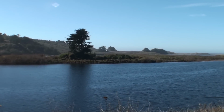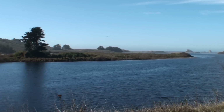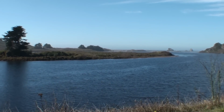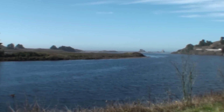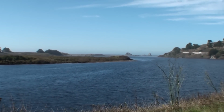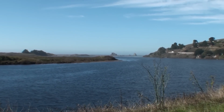Okay, so we're getting close to the ocean. This is the Russian River, and if you look off in the distance, you'll see some large rock formations coming out of the ocean. On the right-hand side there is Jenner. Jenner's a very small seaside town or riverside town, whatever you want to call it.